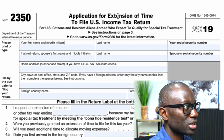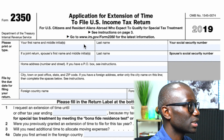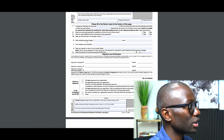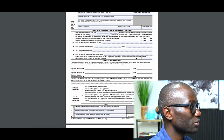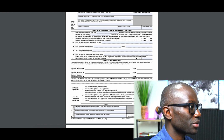You can see it says application for extension of time to file U.S. income tax return. It says for U.S. citizens and resident aliens abroad who expect to qualify for special tax treatment. The point here is this: you can see how they will respond to you. Obviously, you fill out all this information, and it says, I expect to qualify for special tax treatment by meeting the bona fide residence test or physical presence test.